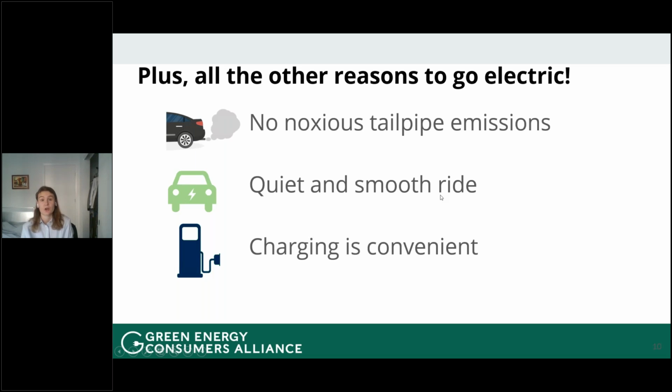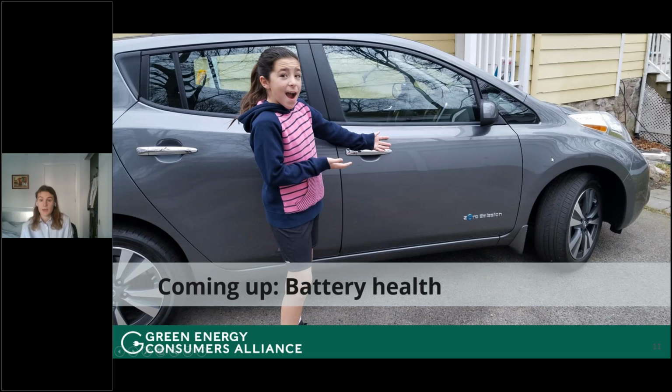As I mentioned before, electric cars are renowned for their quiet and smooth rides. So you get a really great driving experience for pretty much no additional cost, no matter what electric vehicle model you end up purchasing. And then finally, a lot of drivers find that charging is more convenient than having to make regular detours to the gas station, especially if you're able to charge at home. So it can be a really great option for a lot of reasons.